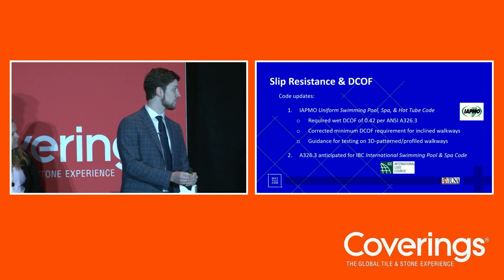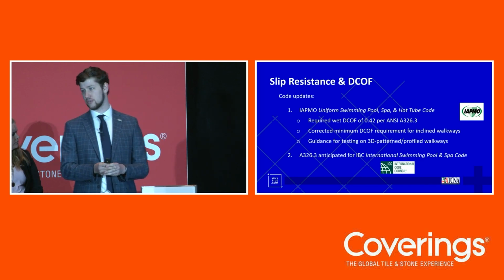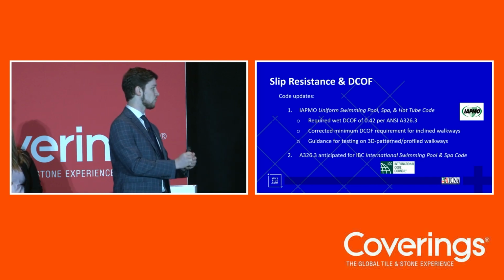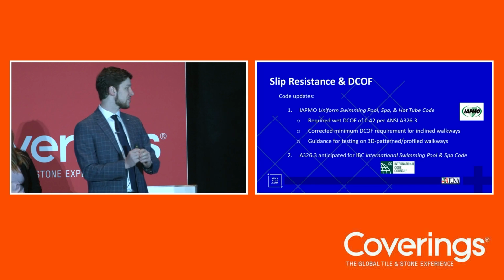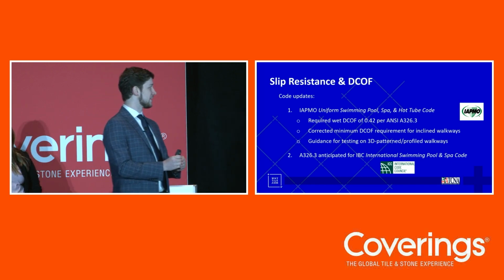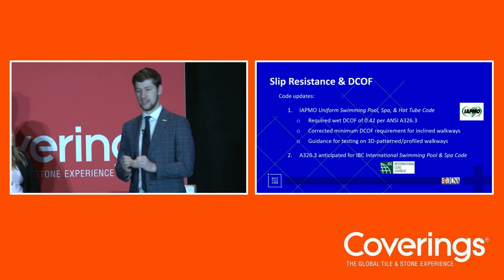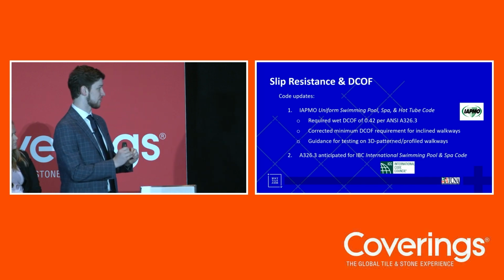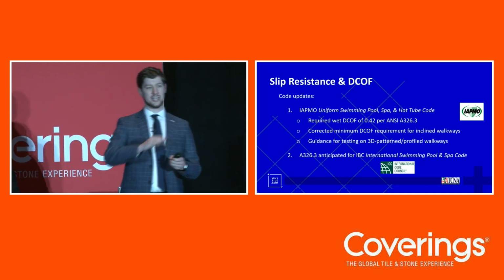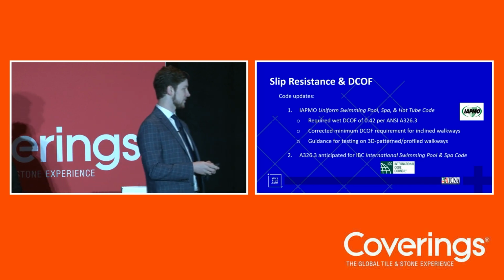That's the Uniform Swimming Pool, Spa and Hot Tub Code. And some of you might be familiar with A326.3 already, but if you don't know, it specifies a wet DCOF number, a dynamic coefficient of friction, of 0.42. And then also in the IAPMO code, there is a correction to that number that is required for incline walkways. So as the degree of the incline goes up, you're going to have an increased factor requirement for the DCOF there.